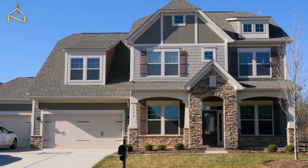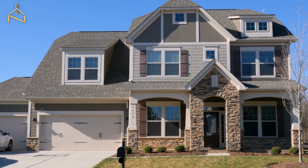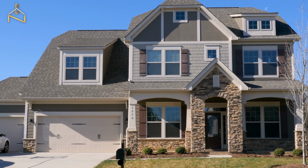Now, buying a new construction home can be fun, but it can also have some curveballs and become complicated to navigate. Based on my over 20 years in the real estate business, I actually have a few tips that I can share with you that will hopefully make the whole buying process less stressful and easier to navigate.